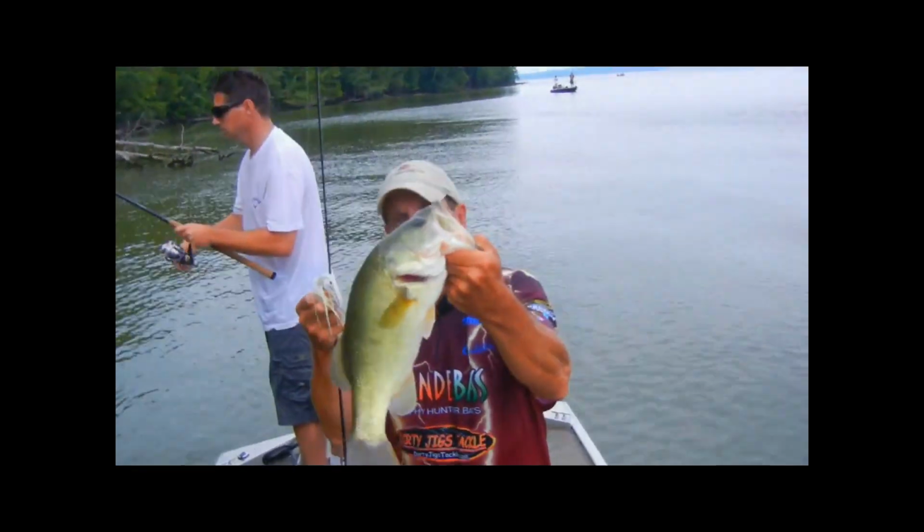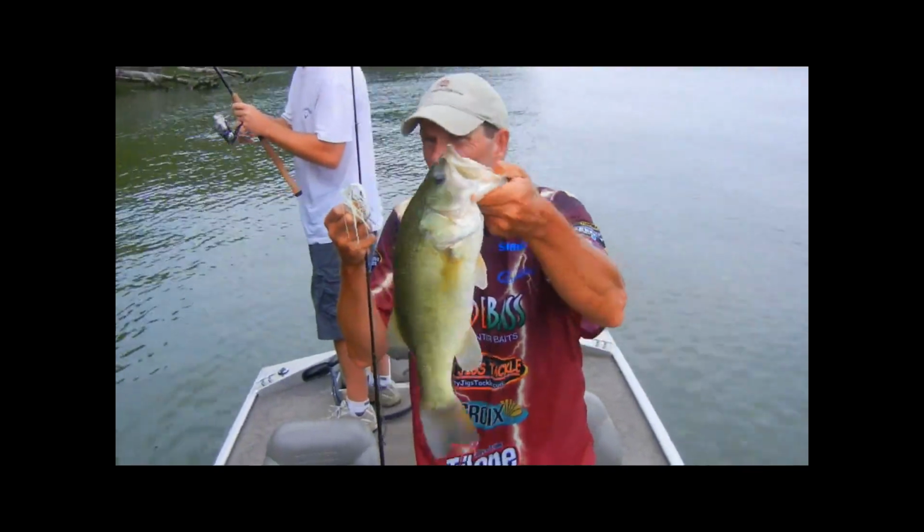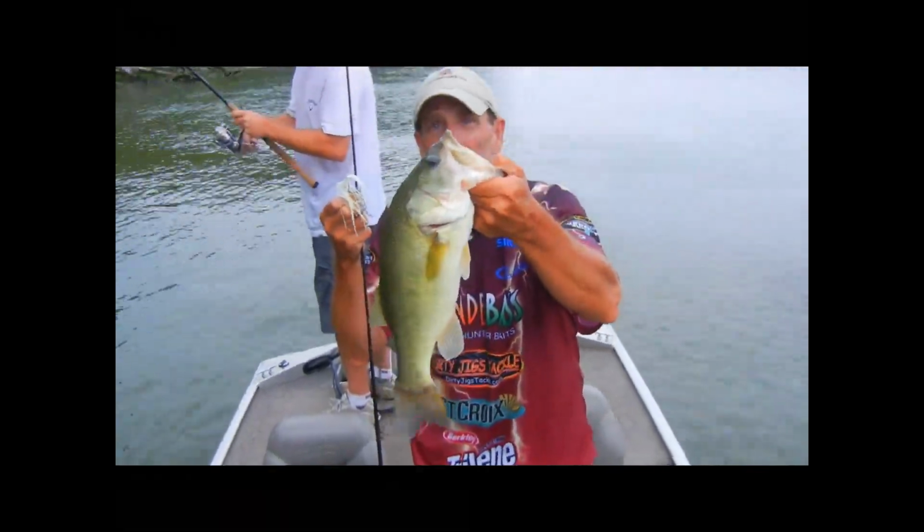Decent bass, not big, good solid keeper, 2 1/4. It's got some weight to it. Might even weigh 2.5 pounds. Nice.